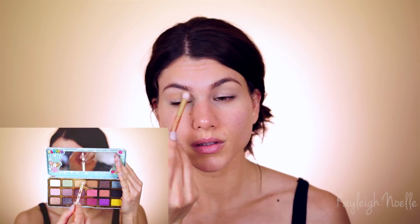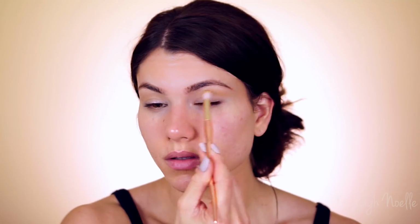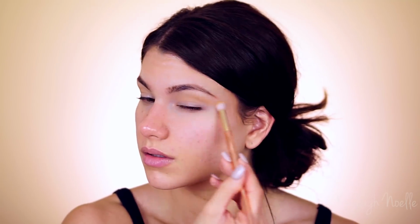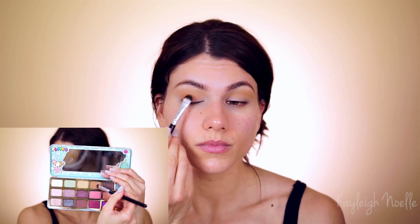So the first thing I did for this look was put a light transitional shade through the crease. This shadow is called Chihuahua, placing it in the center of the crease first, then blending inwards to the inner corner of the eye, and finally back to the outer corner, winging it out a bit past my actual crease to elongate the eyes.